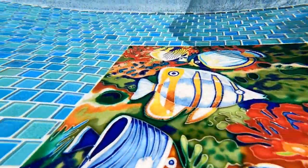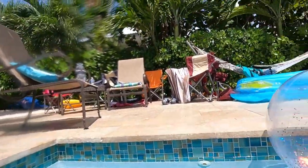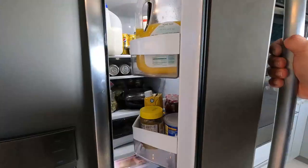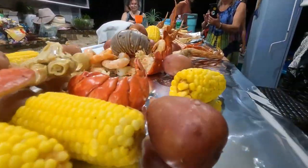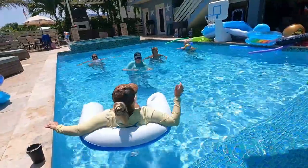We have had so much fun. There's so much room. It's got everything, and there are three different kitchens. We have eaten on the first floor and the second floor. It's just perfect. If you've got a big family and you want everybody to get together, this is the perfect place to come.